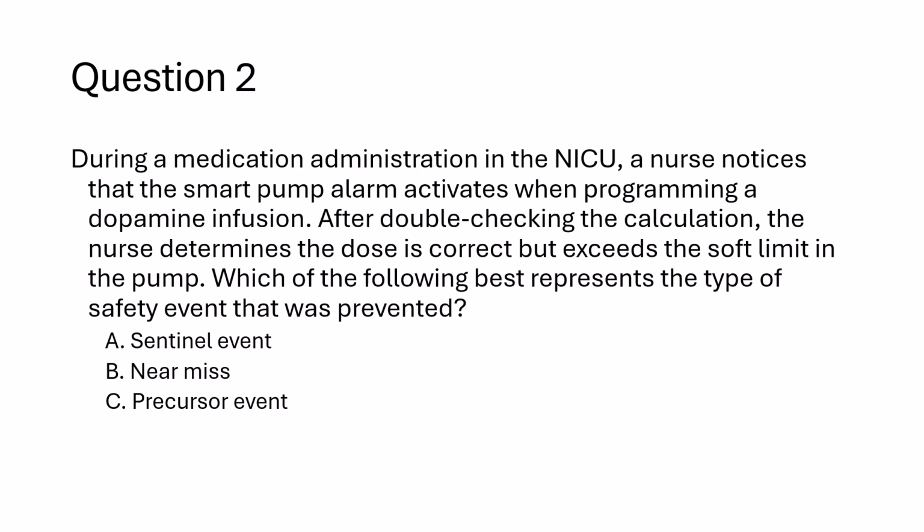During a medication administration in the NICU, a nurse notices that the smart pump alarm activates when programming a dopamine infusion. After double-checking the calculation, the nurse determines the dose is correct, but exceeds the soft limit in the pump. Which of the following best represents the type of safety event that was prevented? A. Sentinel event. B. Near-miss. C. Precursor event. The correct answer is B. Near-miss.